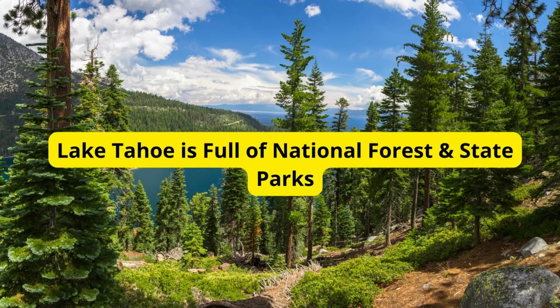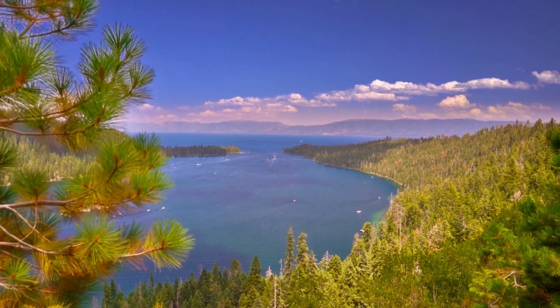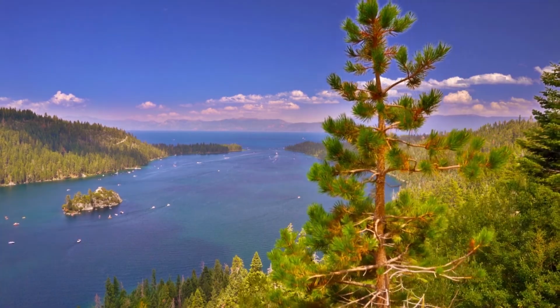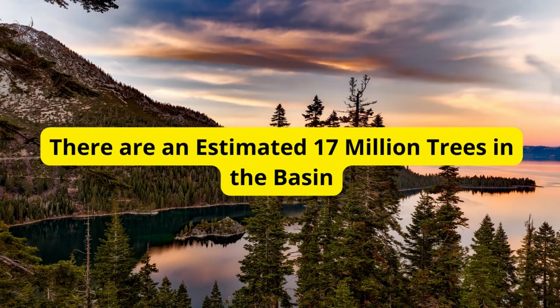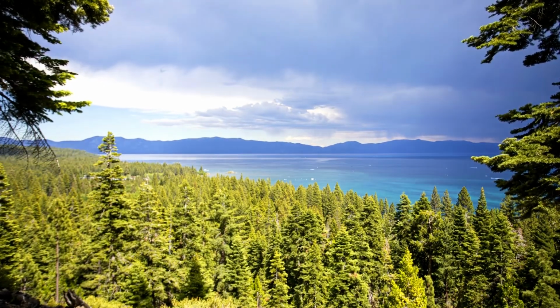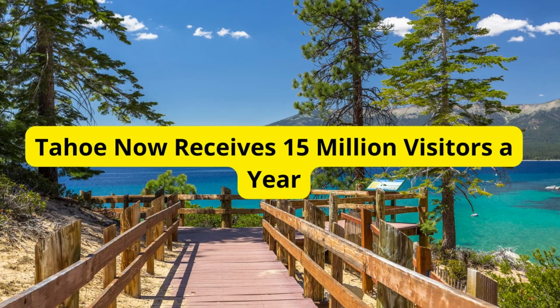Lake Tahoe is full of national forest and state parks. While there is private land in Tahoe, the U.S. Forest Service and state agencies manage almost 90% of the land area. There are 3 different Forest Service jurisdictions and 11 state parks in the region. There are an estimated 17 million trees in the basin. Jeffrey pines are the predominant tree, but you can also find lodgepole pine, sugar pine, incense cedar, and white and red fir.